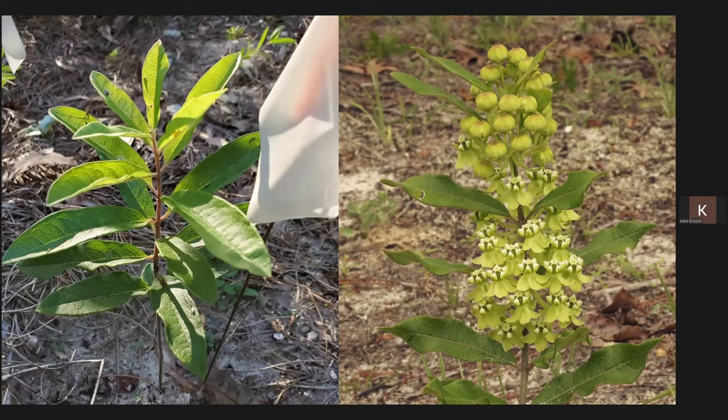And frankly, this is another line of research that I think would be really, really cool to do, if I had the time or funding to do it. Because salt tolerant milkweed, that's just really cool.